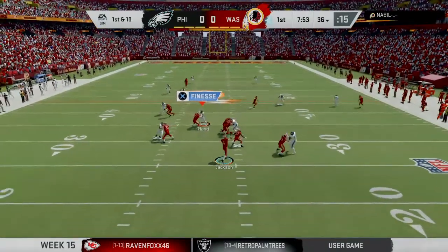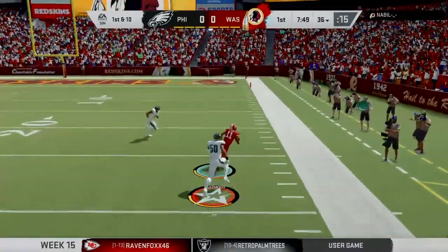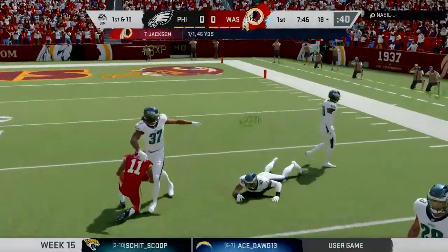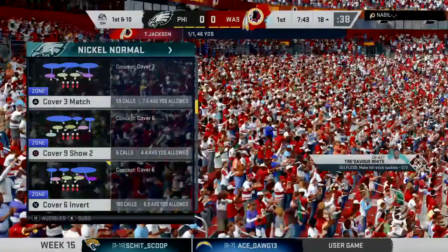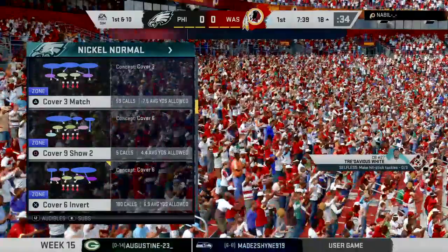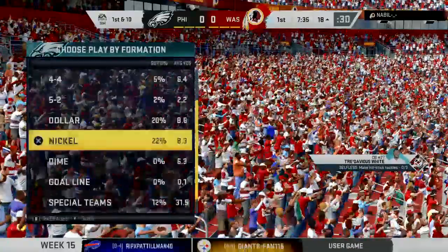Jackson from the shotgun. Going right side here, and that's complete. And he is taken down deep in Philadelphia territory. A huge play there right off the bat. 46 yards. That's some early fireworks on the first play from scrimmage.